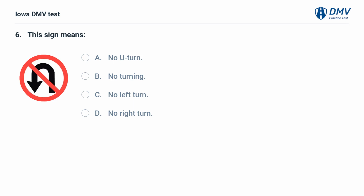This sign means A. No U-turn. B. No turning. C. No left turn. D. No right turn.